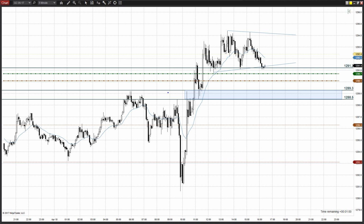That said, I wouldn't necessarily mind catching a little bit of a deeper pullback. The sweet spot for me would be between 89.3 and 88.5. I'd love to see a pullback down into that area to find some buying pressure back up towards the highs.